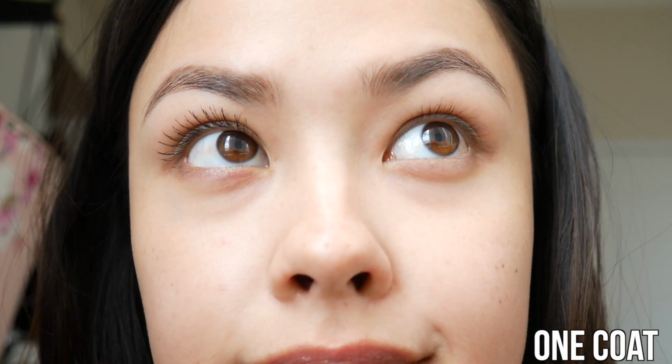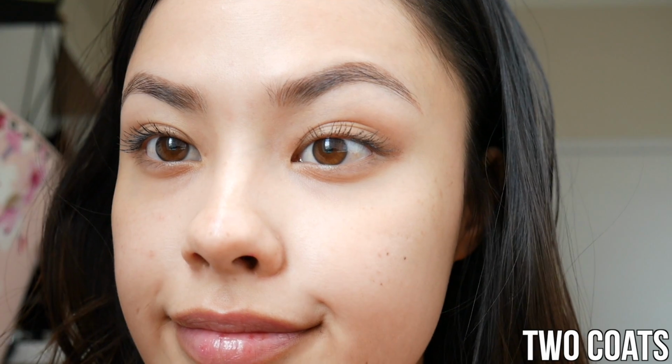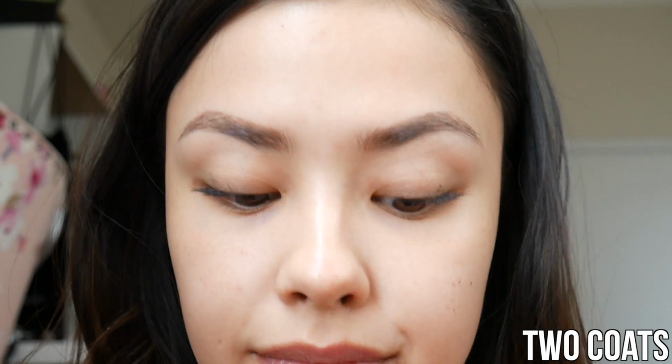In fact, I find this makes my lashes look a bit stiff and spidery, which actually might work in your favor if you do have an issue with keeping your curl. But for me personally, it's not something I necessarily go for. I'm more looking for the volume. So not necessarily something that I enjoy for my personal preference. I can see why people like it, but I will not buy another one of these.